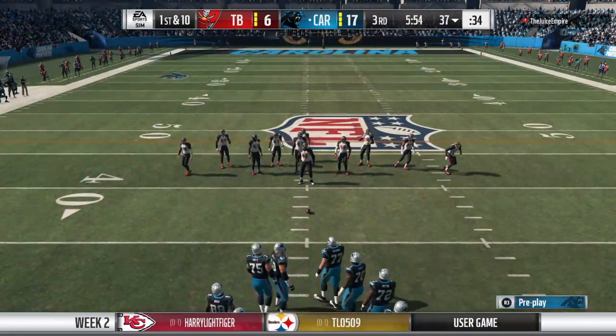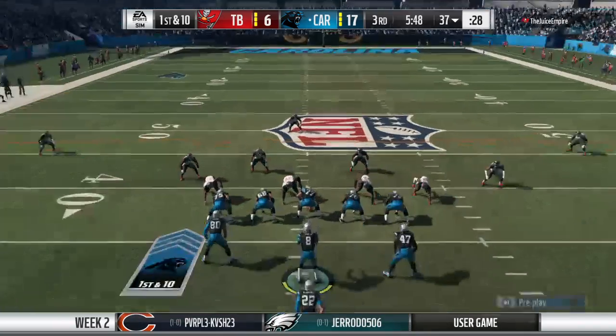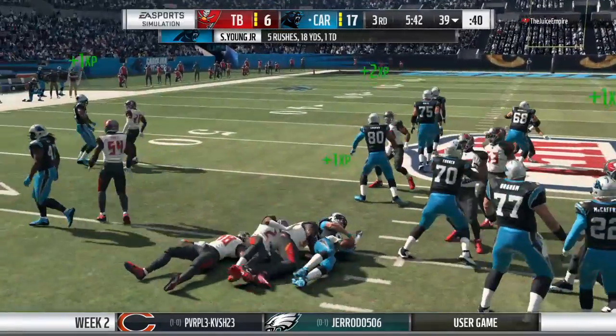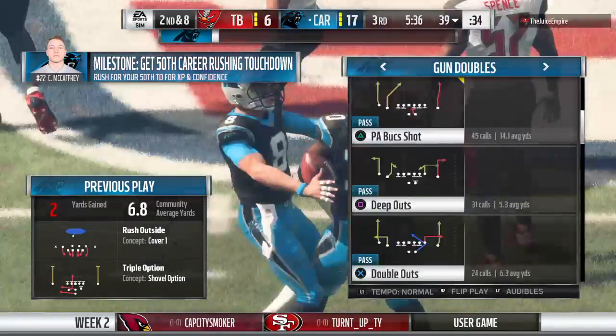So the run moves the chains, and here we go on first down. Stepping up, he's going to keep it. And very little room to maneuver. He'll get this down to about the 39. 2 yards the gain on the keeper, and it's second down.